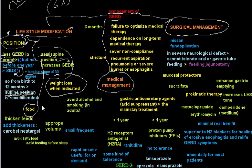Second one is food. Thickened food formulas are just better than non-thickened ones, like extensively hydrolyzed formulas, for example, very good. You have to add some thickeners like carob, Nestargel. They are all great. If you thicken food, that will make the emptying process better, so it will decrease gastroesophageal refluxing.